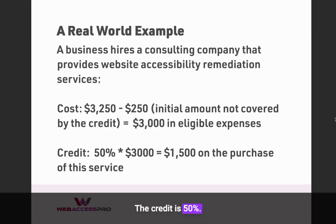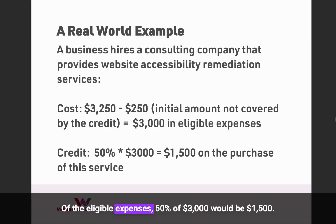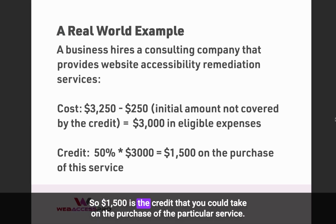The credit is 50% of the eligible expenses. 50% of $3,000 would be $1,500. So $1,500 is the credit that you could take on the purchase of the particular service.